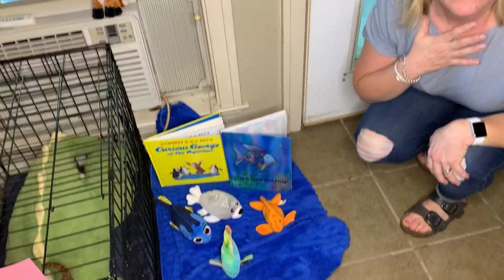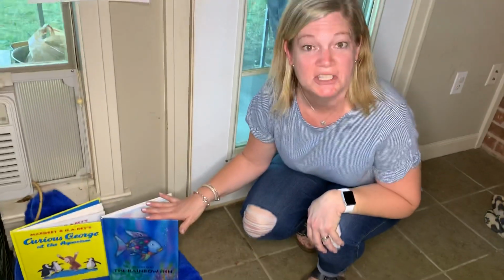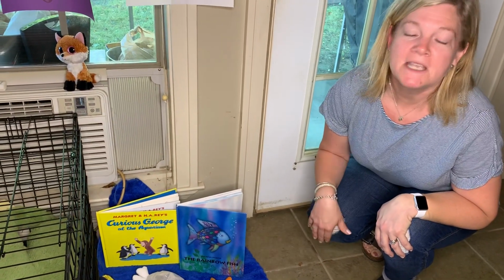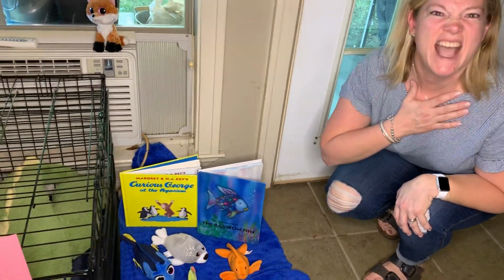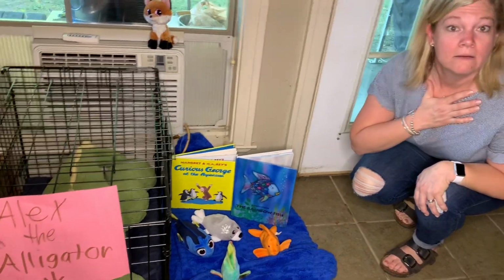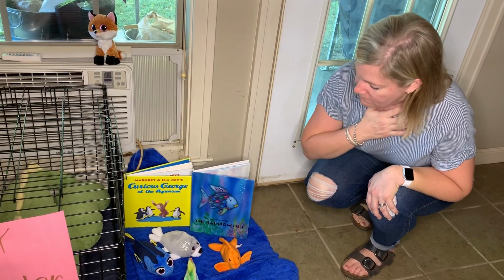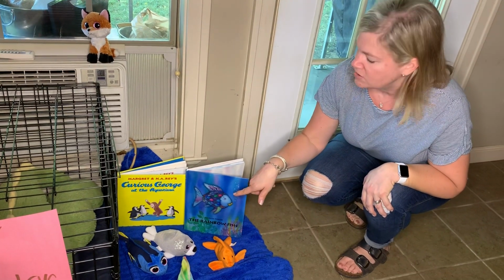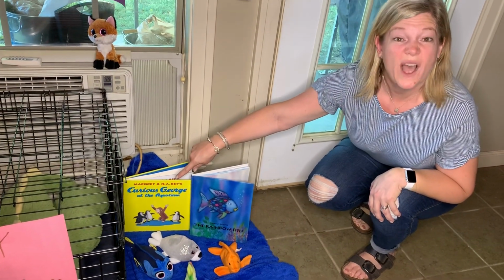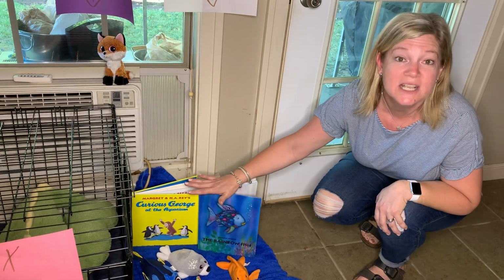There's a rainbow fish, and there's even a book about the rainbow fish. He's so important. We've got a goldfish. Oh my goodness, and I think I even see one of the most famous fish of all. It's a Dory. Isn't that silly? Oh, and I think there are even some seals in the aquarium. Curious George likes to go to the aquarium. If you want to read about some of these things in the aquarium, there are so many books about some of our zoo friends.